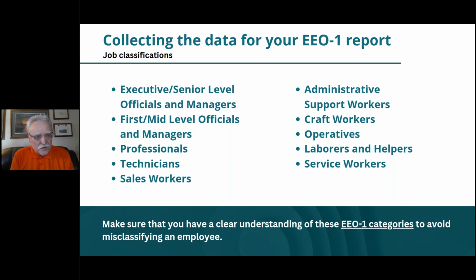So what you'll need to know is their job classification. Are they a senior level or official manager, mid-level, officers, professionals, technicians, sales workers, administrative support workers, craft workers, operatives, labor and help, or service workers. So you'll need to classify your employees into one of these categories when you fill out the report. The form asks what's their job, and you'll have to put in that job classification.